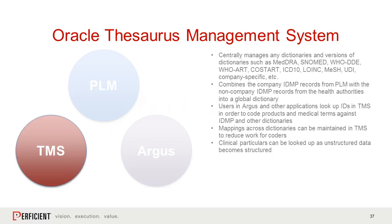Let me next talk about TMS, which is the Oracle Thesaurus Management System. That's really centrally managing any dictionaries and also versions of those dictionaries. And those can be standard dictionaries such as MedDRA, SNOMED, WHODrug, WHOART, COSTART, ICD-10, LOINC, MeSH, UDI. They can also be company-specific dictionaries, and really can be any number. So we have customers who are maintaining thousands of dictionaries in TMS.